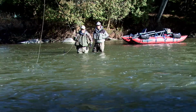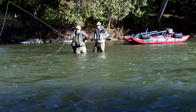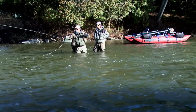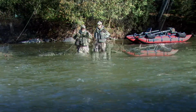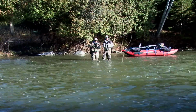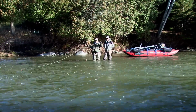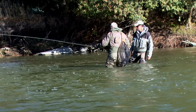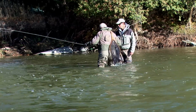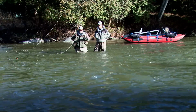Now, what we're doing here, we have a big, long pool with all different currents, and figuring out what to do here is quite easy. You break up a large section into little sections. You fish the little section first, thoroughly cover that, then you move to the next section. We did the very top of the pool, probably a 12-foot to 15-foot section, backed out, moved downstream 12 to 15 feet, and I'm working my way across.